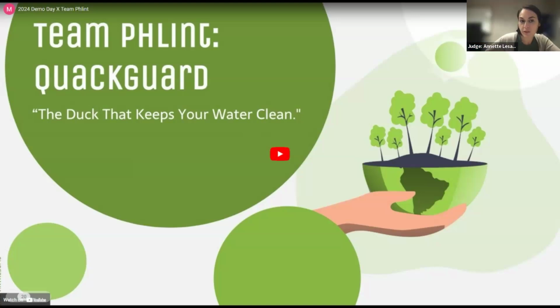You guys mentioned in your presentation that you pivoted from measuring pH to measuring turbidity. Is there any thought to expanding the capabilities of QuackGuard to be able to measure other factors? So that's question number one. And question number two: I know it's measuring on an ongoing basis, but is it reading it every hour, every minute? And if you made a decision on the frequency of measuring, what was the rationale behind that decision?